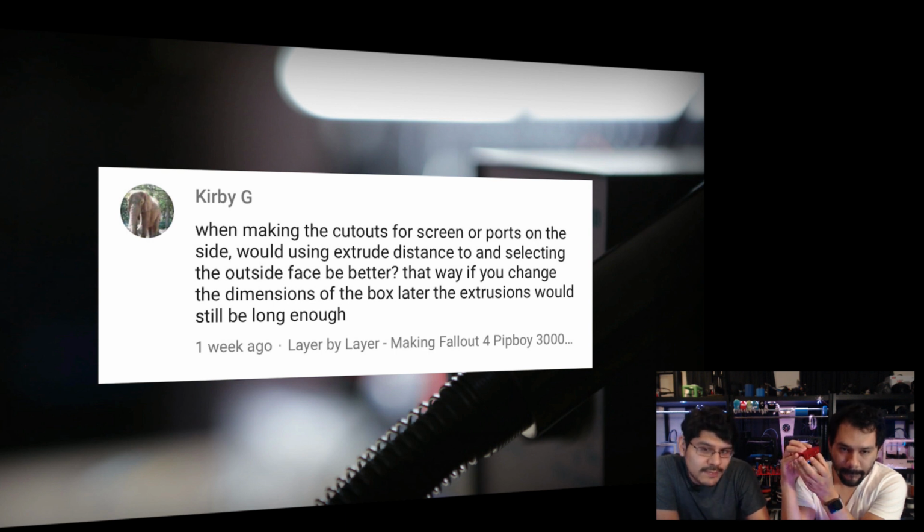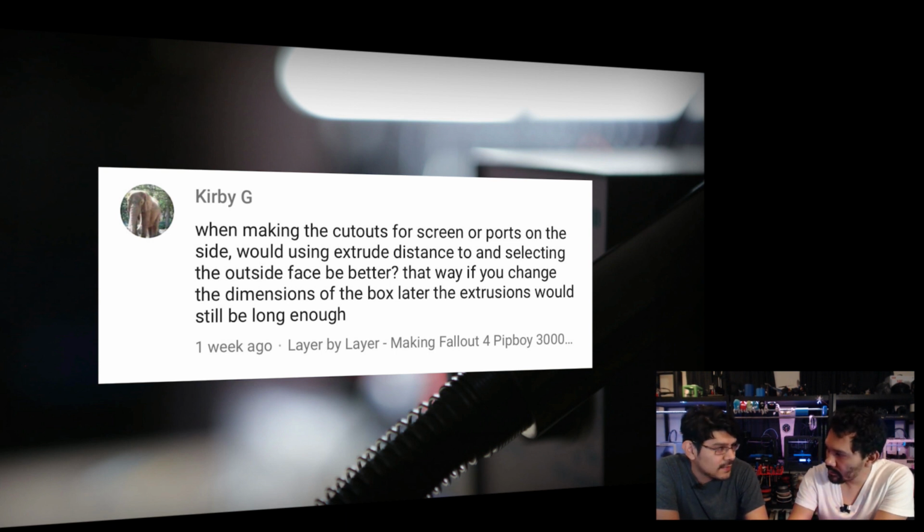That way, if you change the dimensions of the box later, the extrusions will still be long enough. Absolutely, that is definitely the way to go. So instead of putting an arbitrary number like 10 millimeters for an extrude distance, because when you update that, if it's longer than 10, it's not going to cut all the way through. Right. So that's a really good tip.